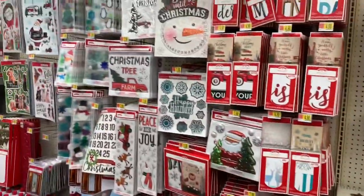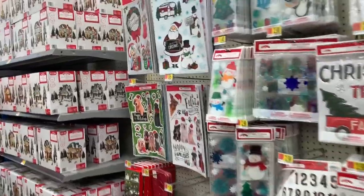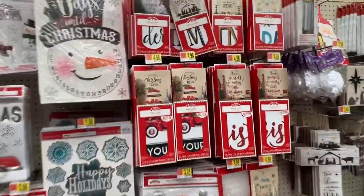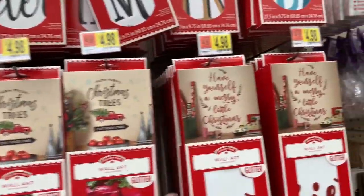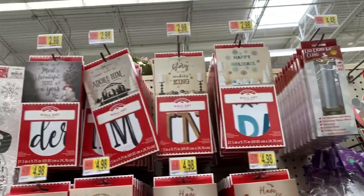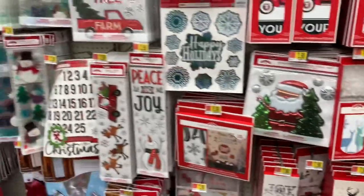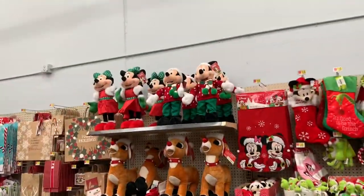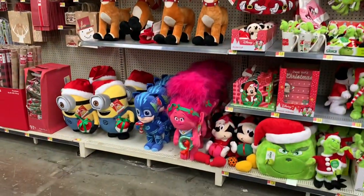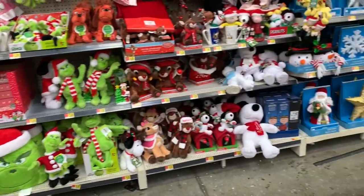That's really pretty. And they have some wall clings, wall and window clings. This one is cute, $4.98 Christmas trees. Oh, cut your own. Oh, I remember this one. Have yourself a merry little Christmas. Happy holidays. And these are all $2.98. Of course, they got your Mickey and Minnie animatronics over there. Then you can't do nothing without Rudolph. And then Minion, PJ Masks, Trolls, the Grinch, Snoopy.